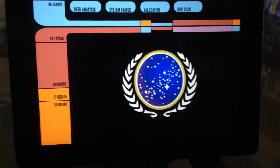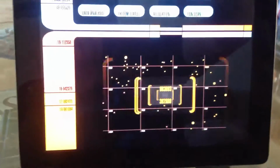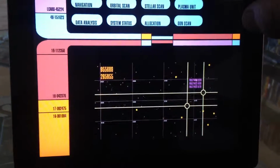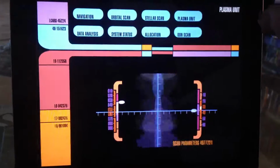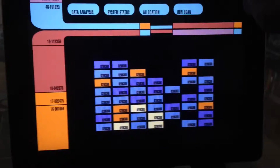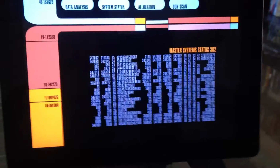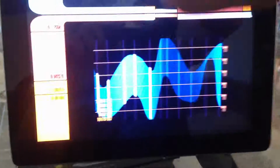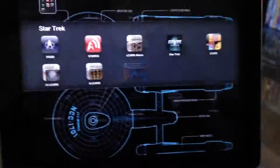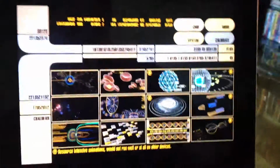So next we'll go with the LCARS here. This one's pretty simple and straightforward. You've got navigation, orbital scan, stellar scan, plasma unit, ODN scan, allocation, memory and file allocation, system status, and data analysis. Go with this one next. This is one of the coolest ones.